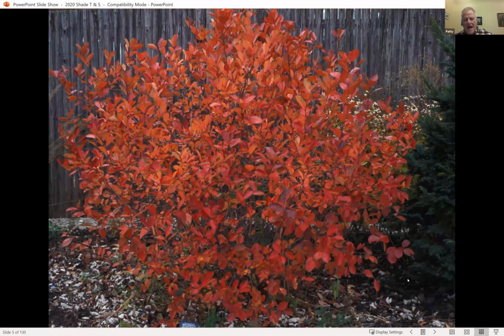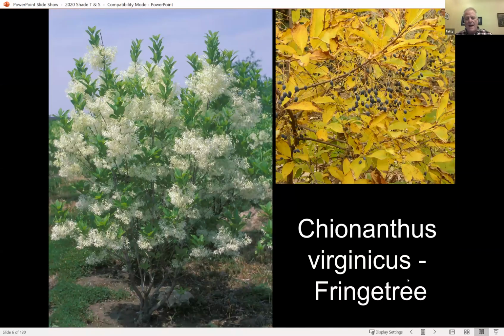This fall color is not unusual at all. So for a medium-sized shrub that takes some shade, that's a good one there. But getting big again, this is almost more tree-like, sort of the same size as bottlebush buckeye, but fringe tree, or Chionanthus.